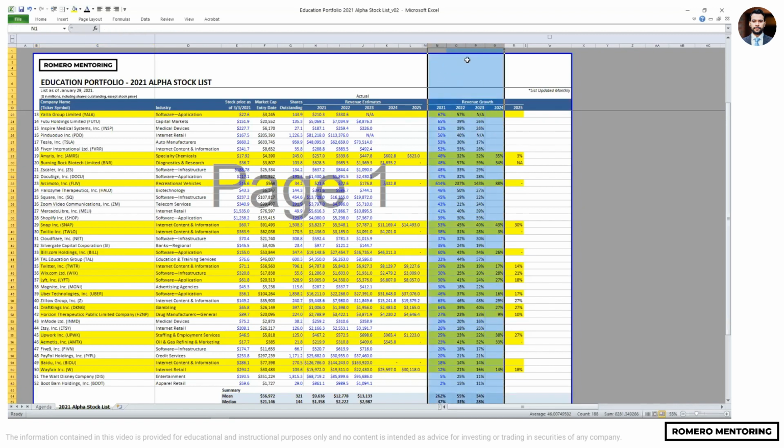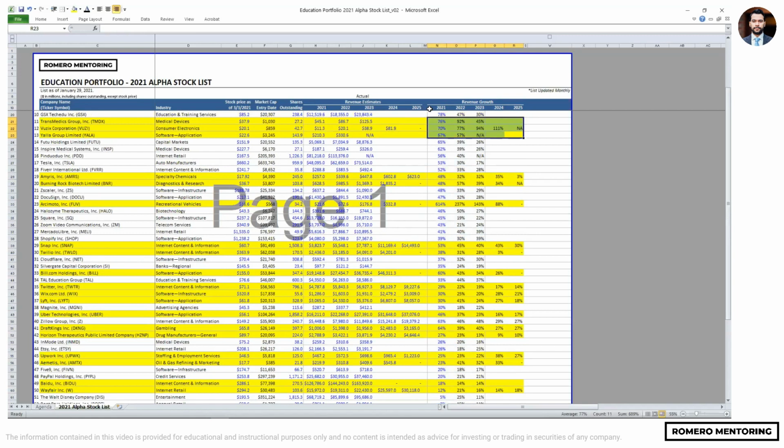columns N, O, P, and Q, the percentage growth on each one of these names from 2021 all the way to 2025. The stocks that I've highlighted are the stocks that I'm actually thinking about and considering taking positions in once we are done with this pullback and we're done with this correction.